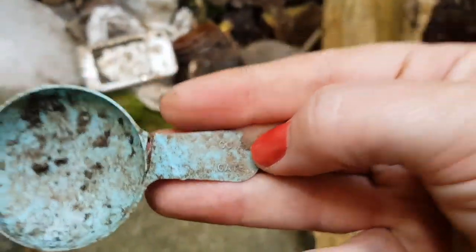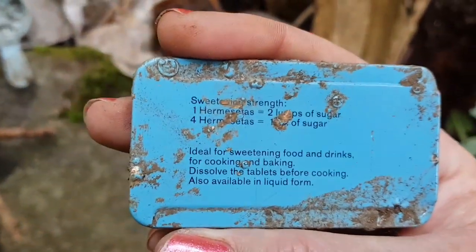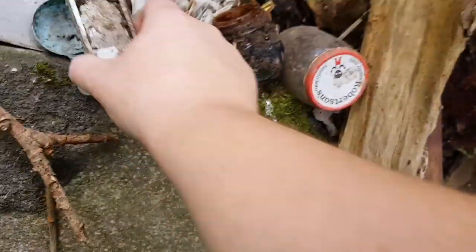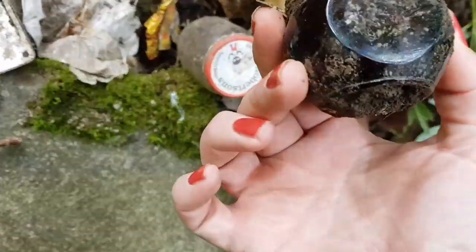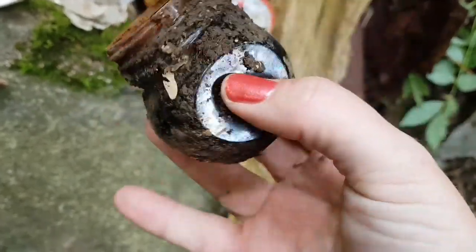Cow and Gate, so it's a baby milk spoon. That makes sense. This looked like the shape of a mobile phone, but it isn't. So it was a tin of sweeteners, Hermesetas. There you go. A Marmite jar, and that's interesting because we still find these on our normal larks. We find older ones where they still had the Bovril or Marmite embossed on them. This one would have had a label.